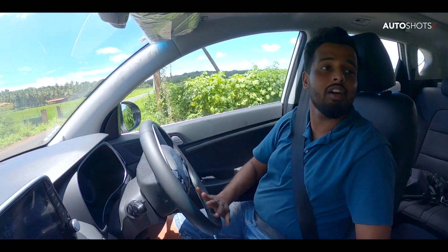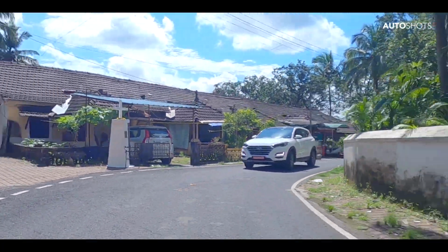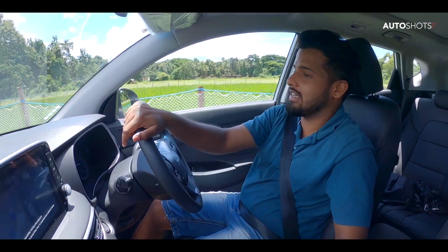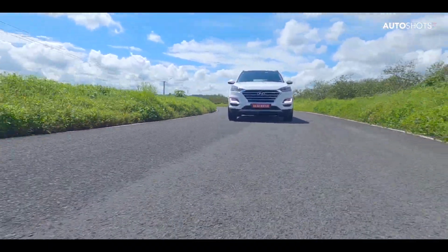Now that we are done with Diwar, we are moving on to another location in Bicholim. Till then, let me tell you how this car drives. So, the Tucson has now become BS6. It gets two engines, the petrol and the diesel. What I'm driving is the diesel, which will give you 185 horsepower with 400 Nm of torque.